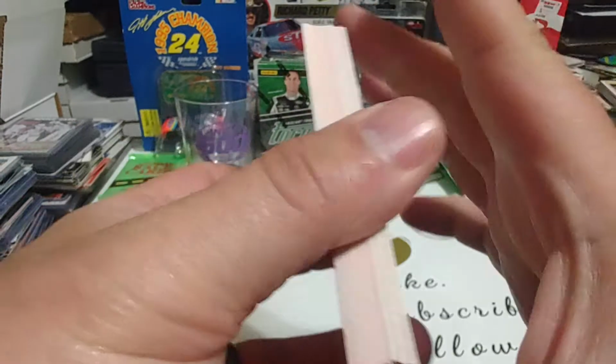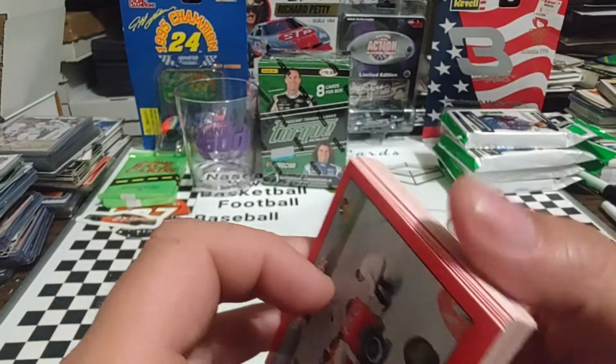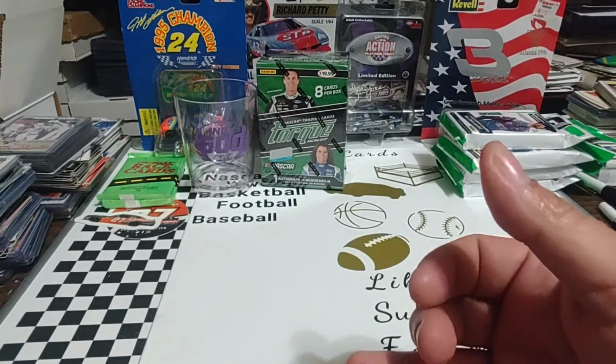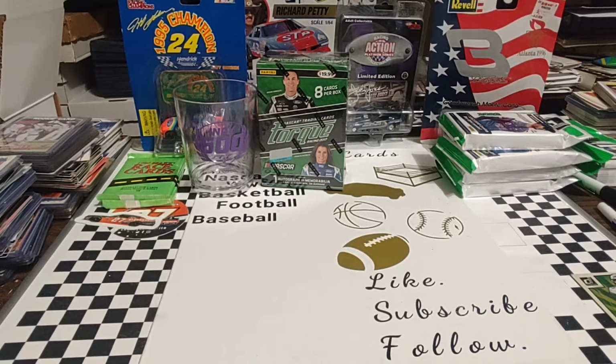But anyway, I know some of you guys like the IndyCar stuff, and I want to throw that in there when I can. I just had these packs lingering around, and I wanted to see what we had inside of them. I was hoping that we could pull a Rick Mears autograph, but that didn't come to fruition.